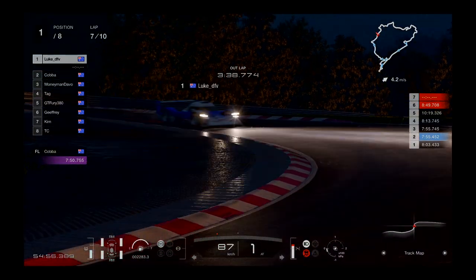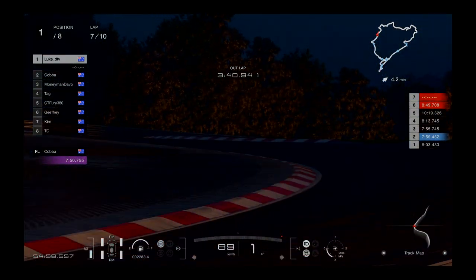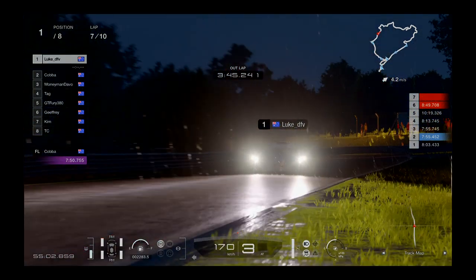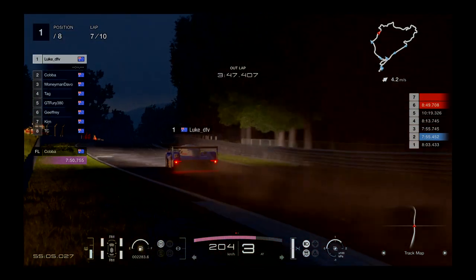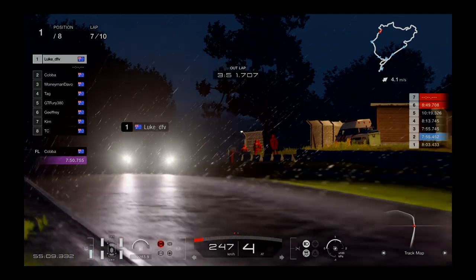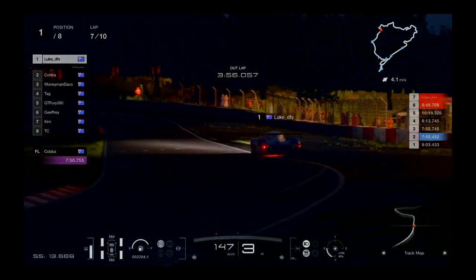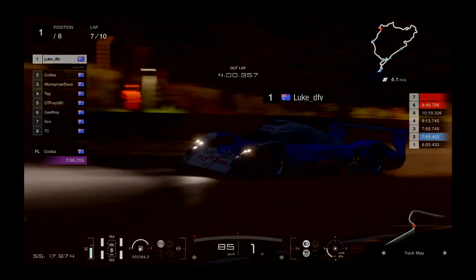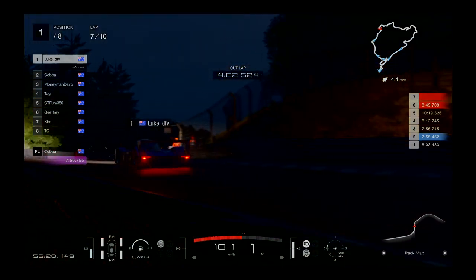Atmosphere. I think it's raining. Yes, it is. So those guys are really going to struggle if it continues. There's no dry line now. It's really struggling to stay on the black stuff there. It's just not turning now.